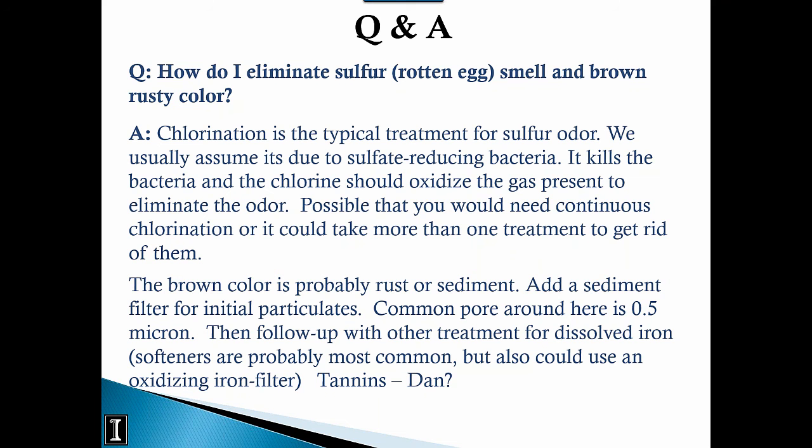So if it were me, I'm on a private well, and I don't have an iron filter, and we've got a pretty high amount of iron, anywhere from 2 to 7 parts per million, and my softener does a pretty good job taking it out. Oh yeah, tannins. I see the tannins were listed on here as another brown color. We do have people with naturally occurring organic material, and there are some filters that can take some of those out. I would just defer that to a water treatment dealer.